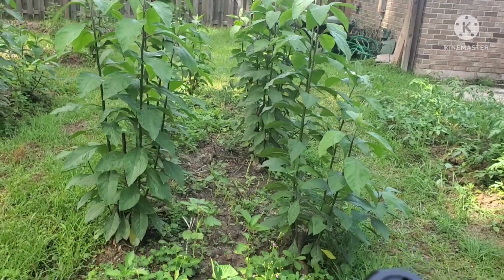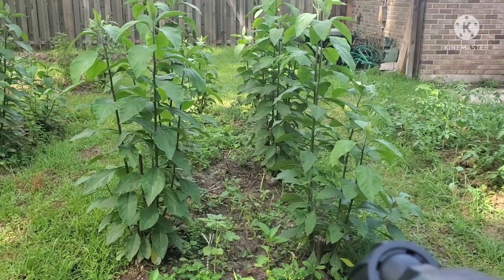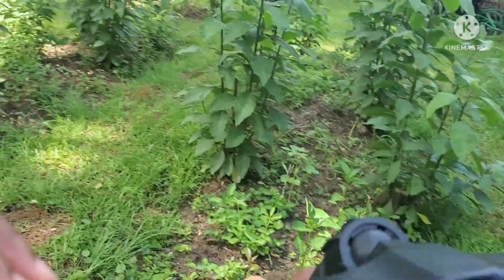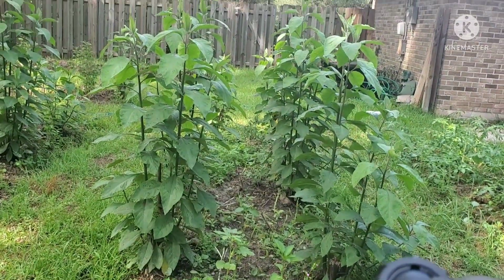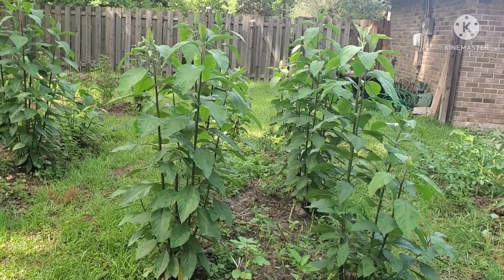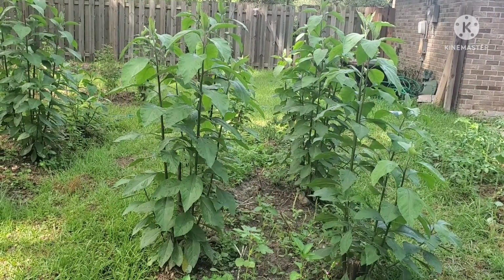Also on this ridge, I have bitter leaves. I have a lot of bitter leaves. If you need some bitter leaf stems to plant or even the leaves to eat, let me know in the comment section and I'm going to ship you some. I shipped some out to some people this afternoon.